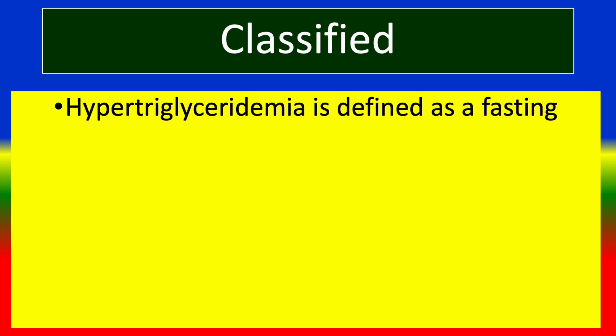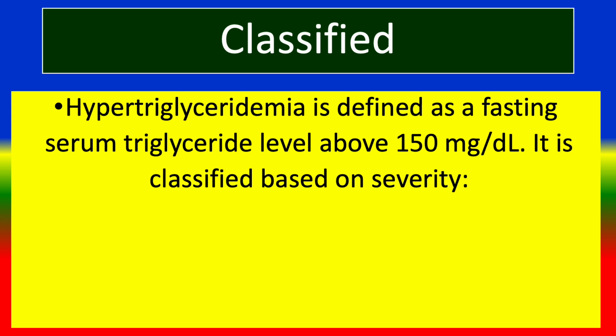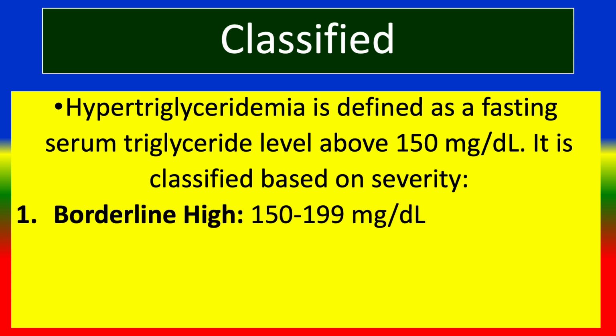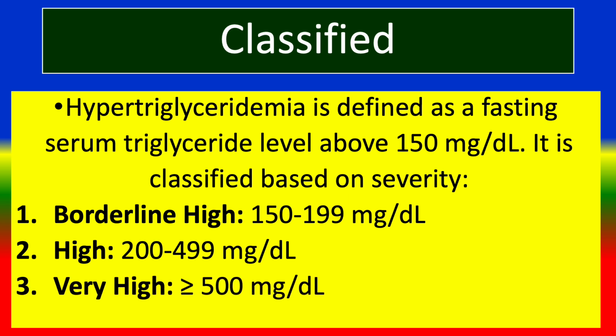Classification: hypertriglyceridemia is defined as a fasting serum triglyceride level above 150 mg per dL. It is classified based on severity. 1. Borderline high, 150 to 199 mg per dL. 2. High, 200 to 499 mg per dL. 3. Very high, more than 500 mg per dL.